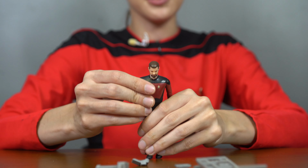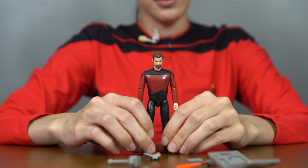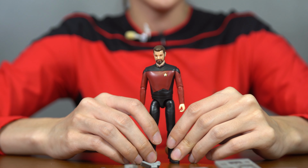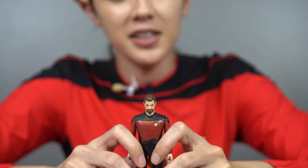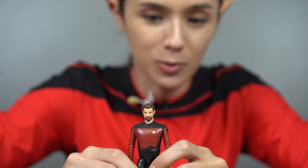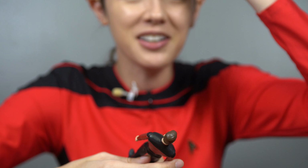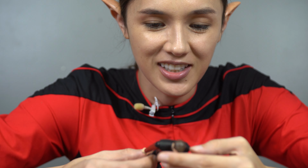And here he is, Commander William Riker. And unfortunately, he does not come with a trombone. I find this to be a missed opportunity. Looks kind of sad and worried. His facial expression is interesting. He appears to be sad and worried. They've painted a thing right here to make him look manly. He also has a Hong Kong address.